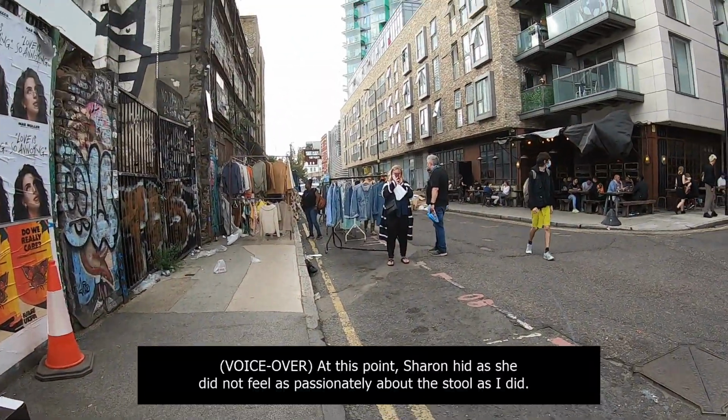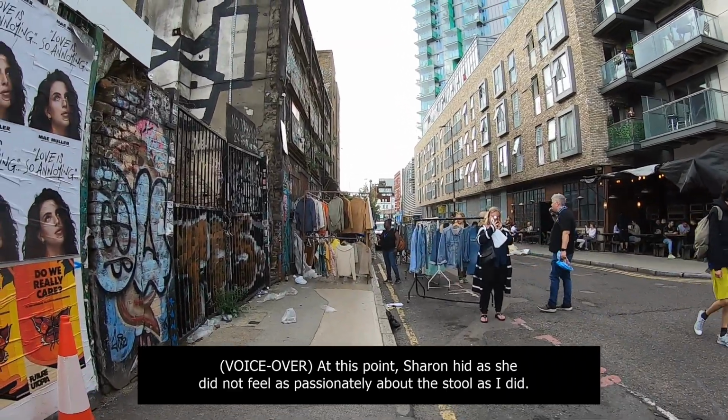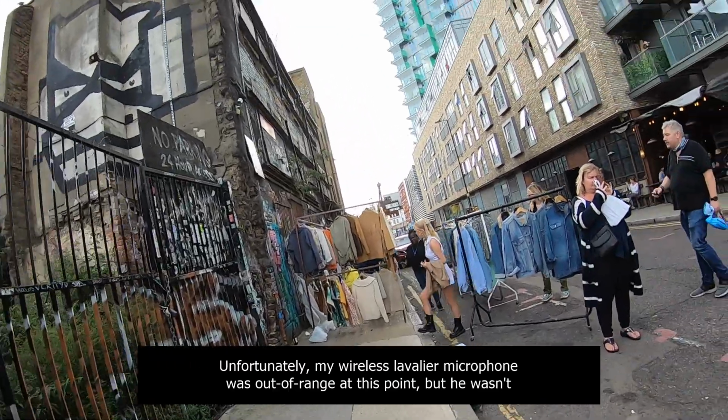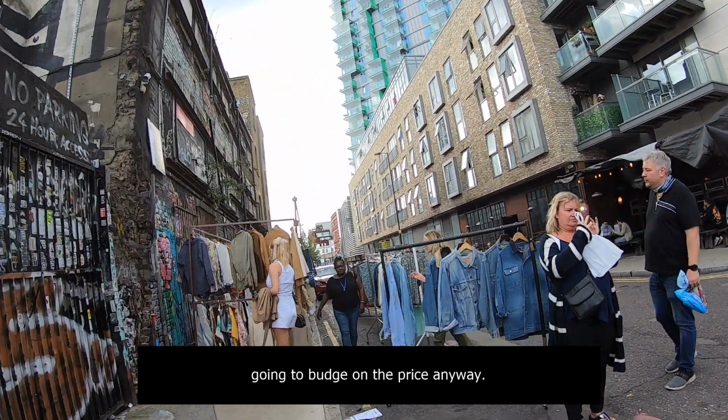At this point, Sharon hid, as she did not feel as passionately about the stall as I did. Unfortunately, my wireless lavalier microphone was out of range at this point, but he wasn't going to budge on the price anyway.